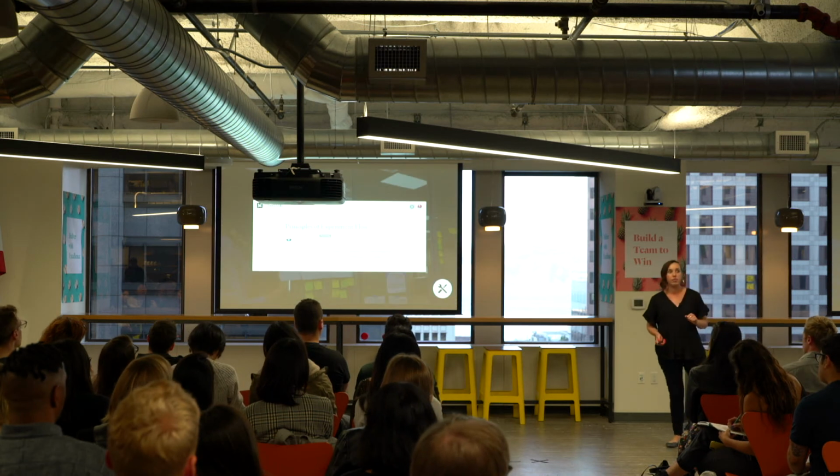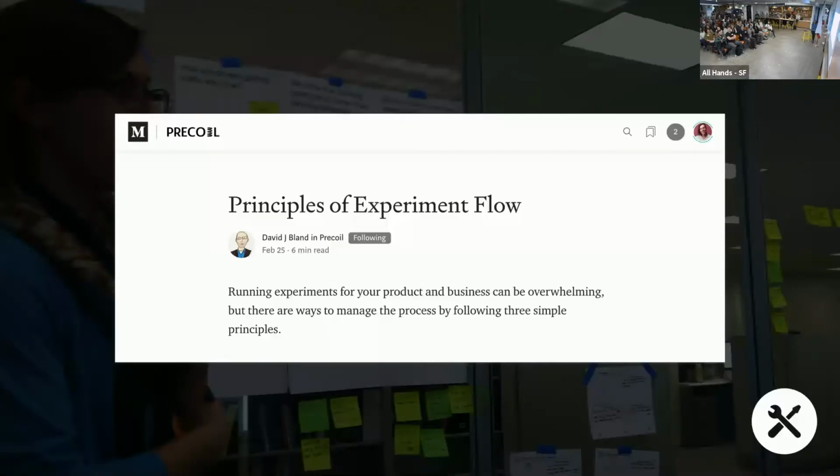My colleague from that project wrote a great article about this where he talks about the evolution of experiments. Rather than seeing them as isolated things, see them as a path to learning.